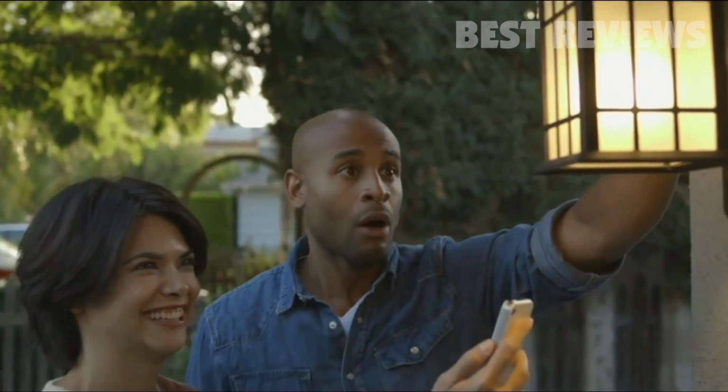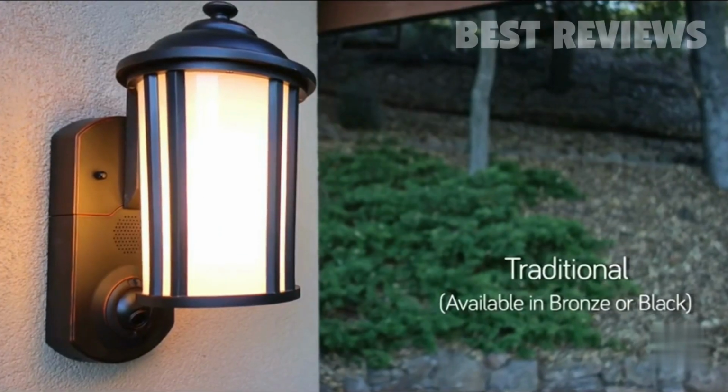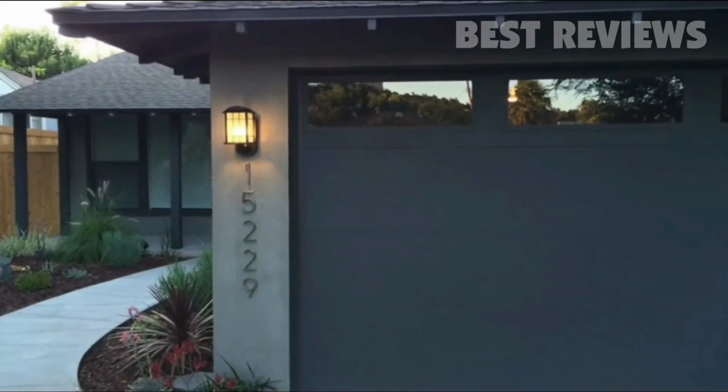It'll take 15 minutes. And we want Kuna to look good no matter where it is. So we're making it in 3 different styles to match your house. You can put Kuna anywhere. Front door, back door, even the garage to watch your car.